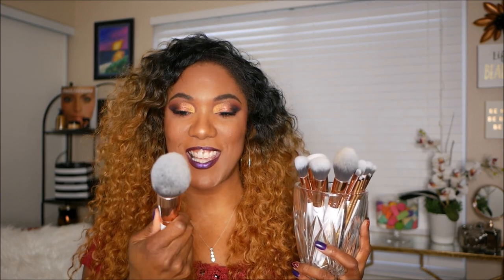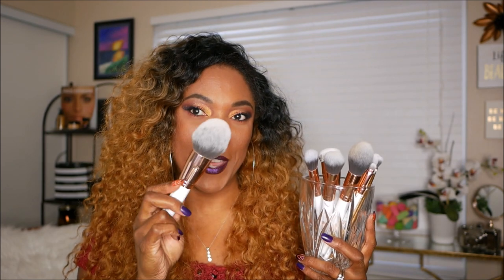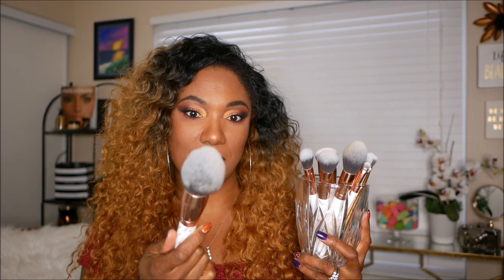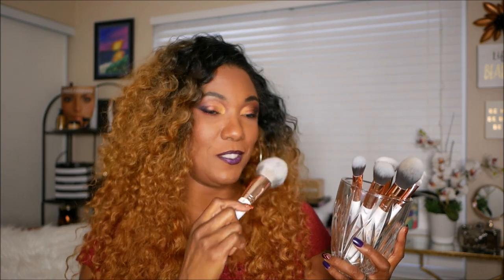They're super duper soft. This is like my favorite powder brush. I love it. I hate to use it because I want it to stay nice and pristine, but this is my favorite powder brush that I've purchased this year. I'm gonna be using this all throughout 2019, probably until it falls apart, because I really, really like this brush. And these brushes, they're gorgeous.